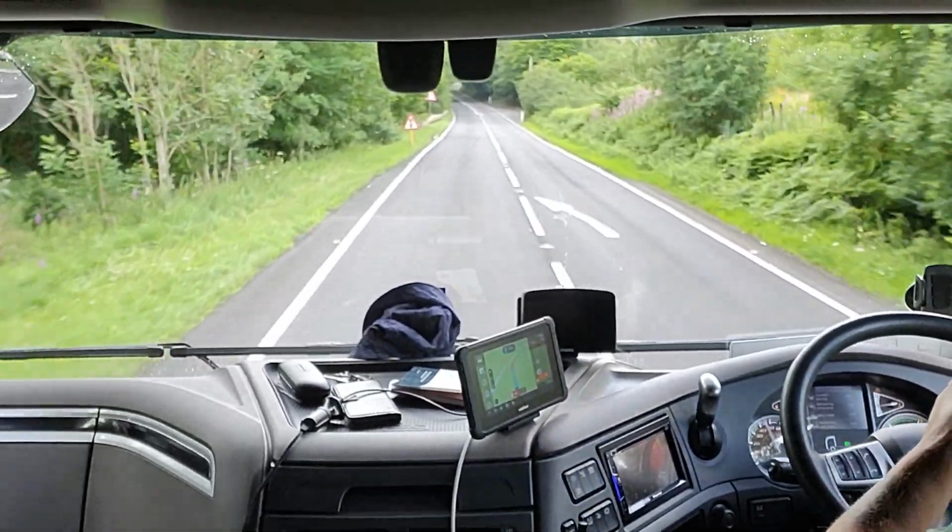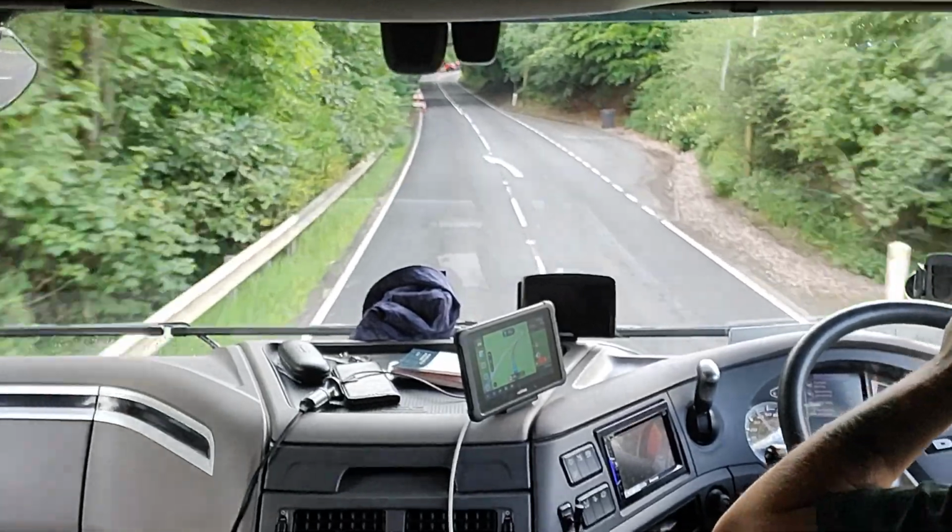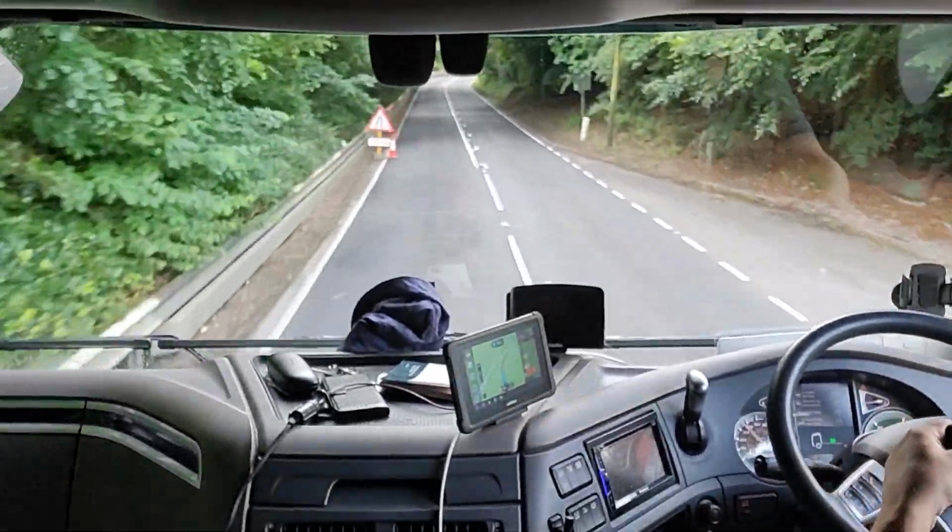Mirrors, signs out for temporary lights, and I can just see them round this corner, they're on red. Mirrors.